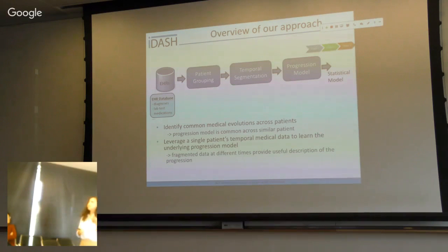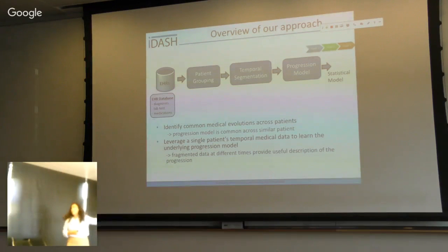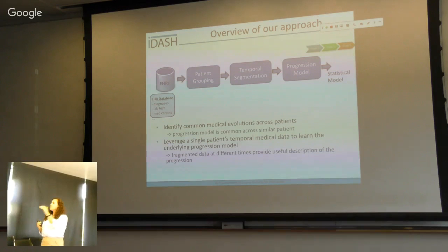So our approach to this problem is that we start with our electronic health records. This includes things like a patient's medication, lab tests, chart events, et cetera. And we first take the data, we get each patient's sequence, and then we group the patients together.